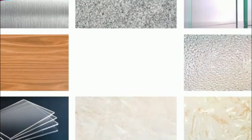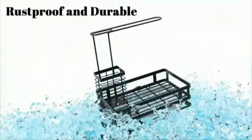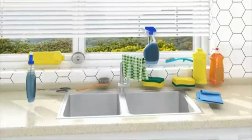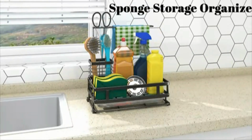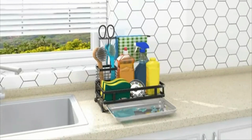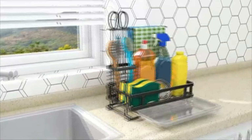Small volume Sicily sponge holder is suitable for kitchens with limited space. It measures only 9.25 by 3.97 by 6.37, holds a detergent bottle, a sponge ball, and sink stopper. With an extra upgraded brush holder that can hold up to 4 small and large-sized brushes. With the Sicily sink caddy, you can save countertop space perfectly.